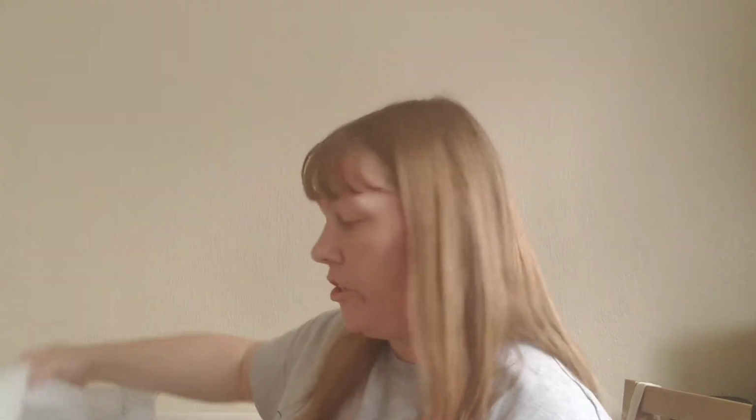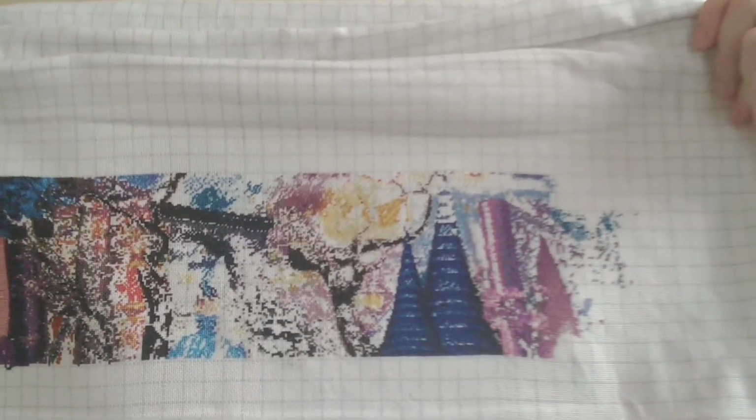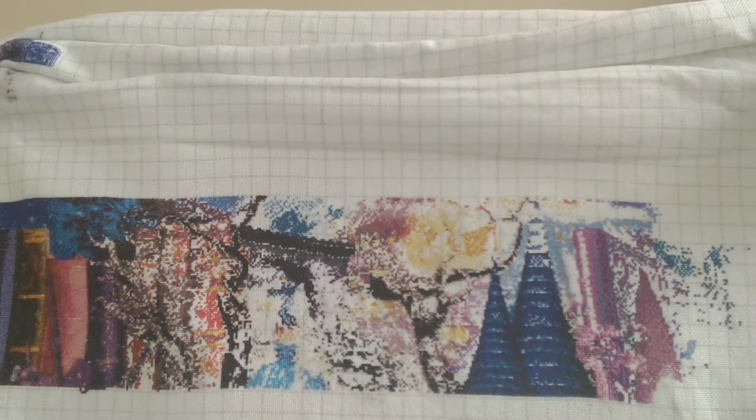So this one I've done 806 stitches this week, which in comparison is absolutely rubbish. But considering I was taking a break sort of, I'm amazed I got any done, to be fair. So this is where I am.